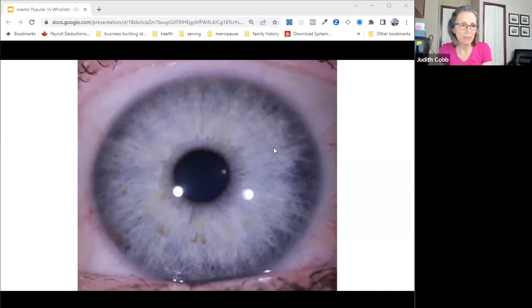When we look at an iris, we also notice these little flecks of color. And these are rusty orange. Now, a North American or Jensenian iridologist would say these show toxicity.